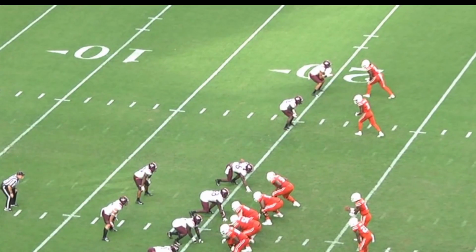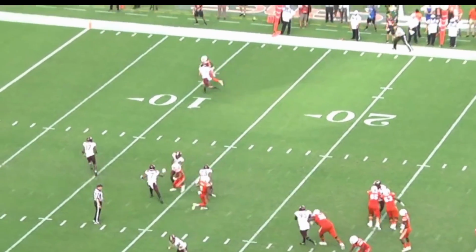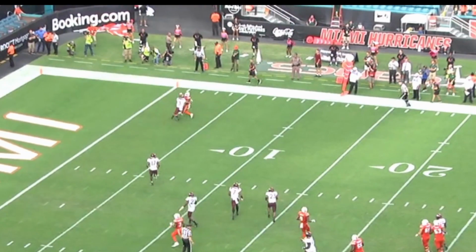But let's talk about nuance and detail for a little bit. Caleb never really gets his eyes around to find the football, and finding the football is more than just looking for the football. Let's just watch him right here for a good little bit. Never looks back, never looks back. What that means is that you're following the receiver the entire time. Your eyes are on the receiver the entire time.